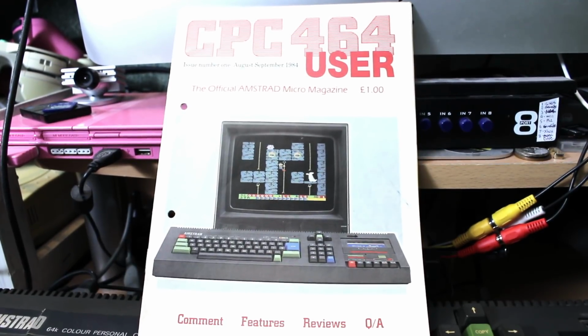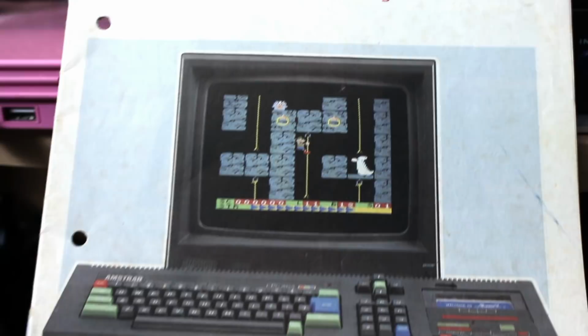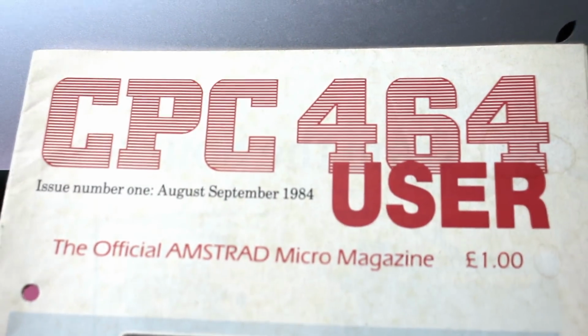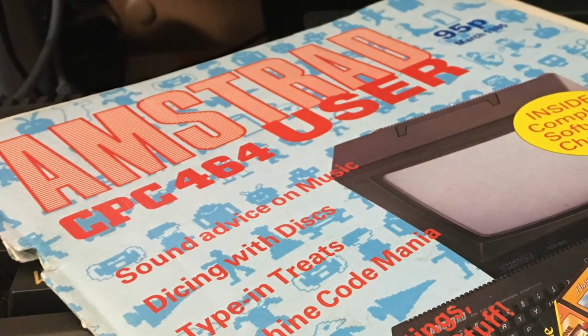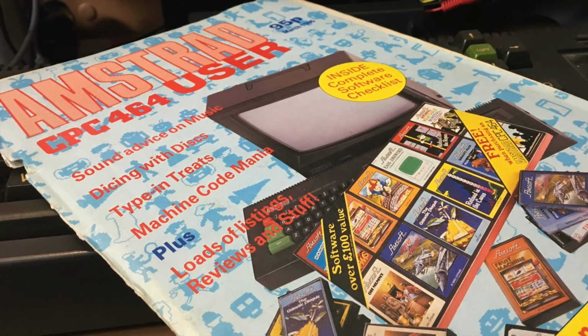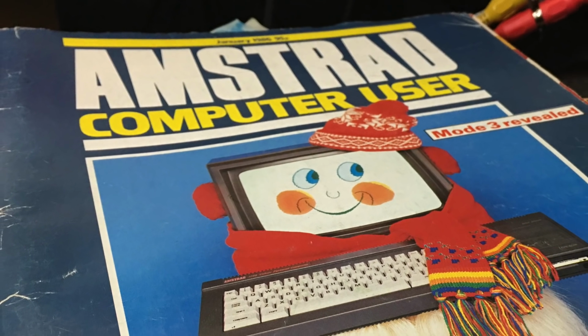Since it launched this month, I thought it would be nice to take a quick look at Amstrad's official CPC magazine. We'll do a more in-depth retrospective in a later episode, but for now, I want to give the new magazine a quick once-over. CPC 464 User would soon become Amstrad CPC 464 User when it began high street distribution at issue 3, and it then changed its name once again to simply Amstrad Computer User in issue 6 after the launch of the CPC 664.